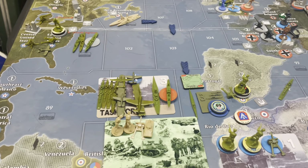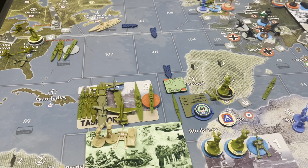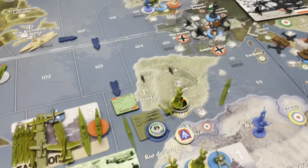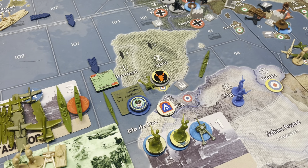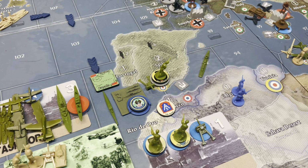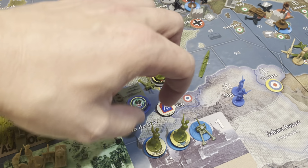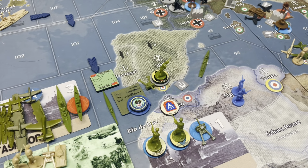Here, off of Gibraltar, the United States has brought the bulk of the 5th Army, along with the Canadian Army. Up here in Gibraltar, the reconstituted 34th Infantry Division with some artillery support is protecting the vital British territory, while in Morocco, the reconstituted U.S. 1st Infantry Division and the 36th Infantry Division hold to prepare their next moves.